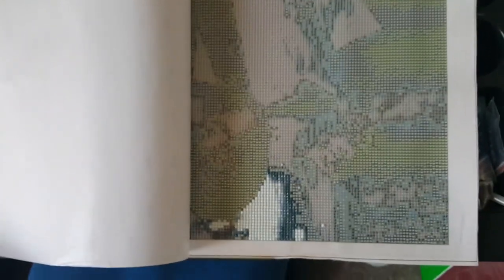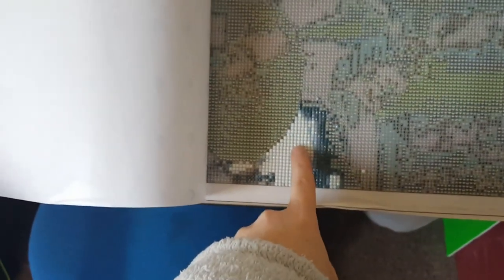But I should see and compare the drills of their other colors to their 310. But at the same point, I don't want to be doing science experiments. I just want to do my diamond painting and be happy and de-stress.